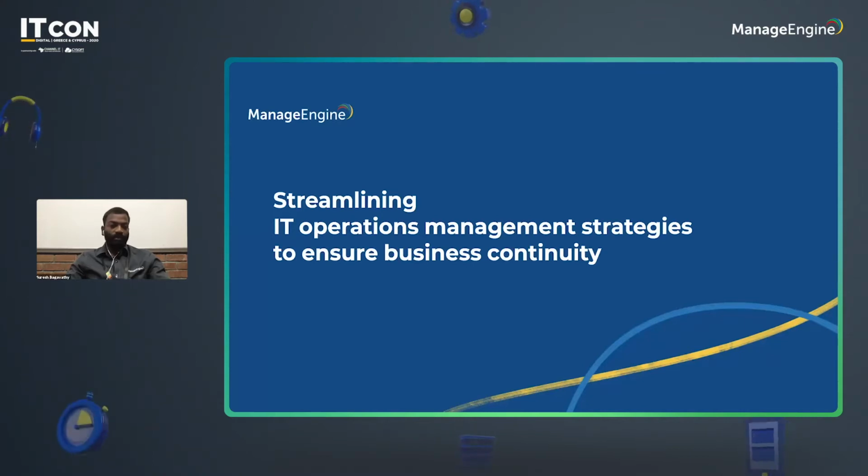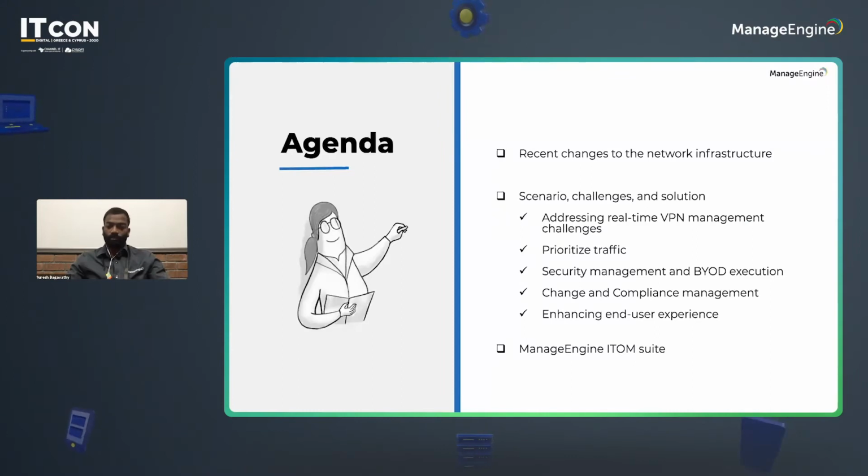So our topic today is streamlining IT operations management strategies to ensure business continuity. So what are we going to discuss about streamlining IT management? In our agenda, first, we are going to talk about the recent changes in the network. We're going to see how a typical IT infrastructure works and how it has changed recently due to this pandemic. And then we talk about some of the real-time scenarios, the challenges involved, and the possible solutions for these challenges. So here we're going to discuss addressing real-time VPN management challenges.